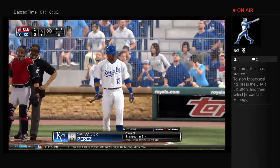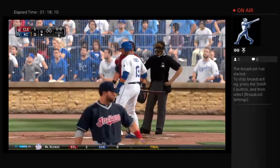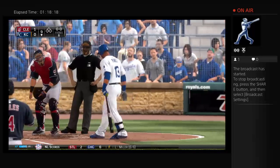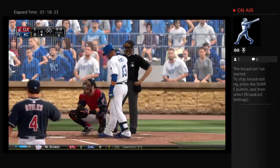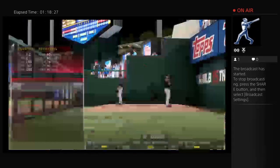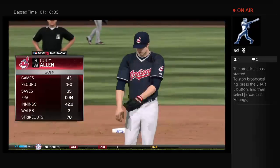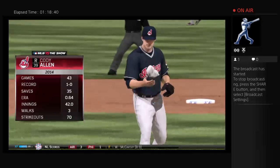Salvador Perez will be tasked now with leading things off in their half of the ninth as they'll try to do something to prevent being shut out. And whatever they've done for the first 8 innings hasn't yielded a whole lot so far, so quite frankly, I'm not expecting too much. Cody Allen is on now to try to close things down here in the ninth. Number 39, Cody Allen.